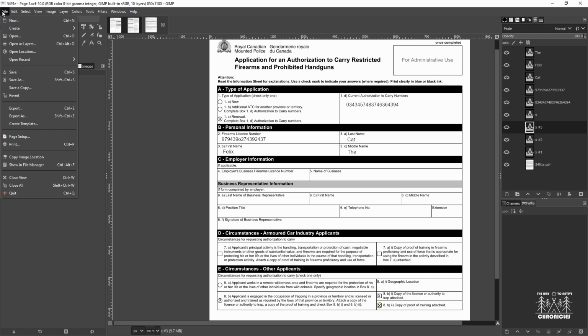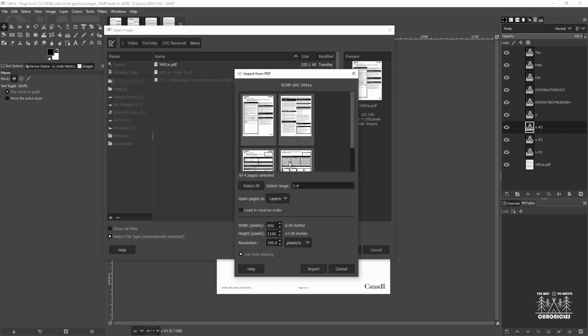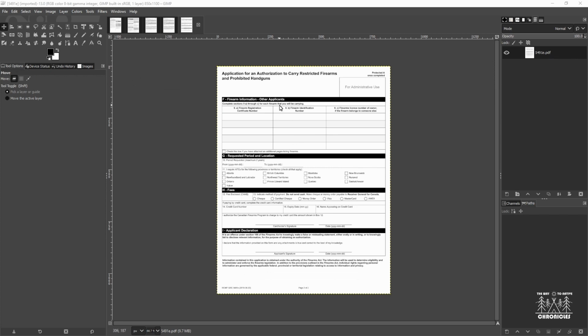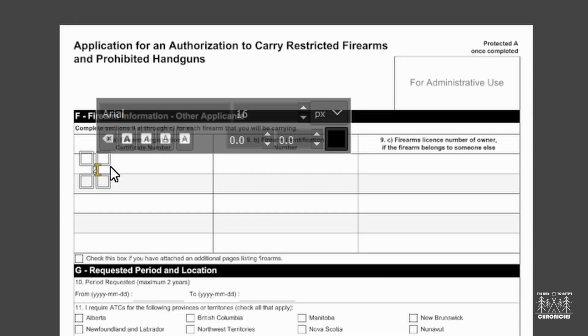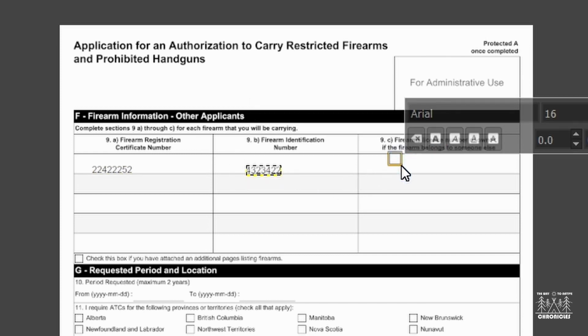So now let's get the fourth page open. Okay, so I want this page here. Oh, it should be page 3. Yeah, I got the right pages. Anyhow, I've got this one loaded up now. Here is where you're going to have to fill in the firearms registration number for whichever handguns you're applying for. So this one would be a certain number, and this one would be an identification number for your firearm, and this one here is the firearms license number of the owner of the gun, which if it's somebody else, then you have to put down their number.